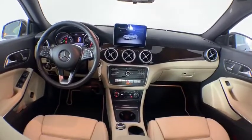driver vanity mirror. Searching for a dependable vehicle that looks great too? You found it, so stop in today.